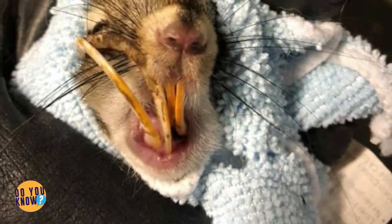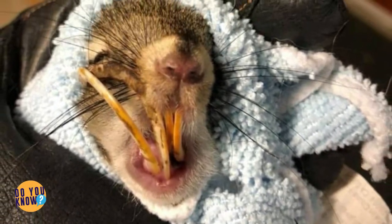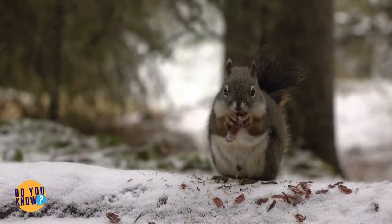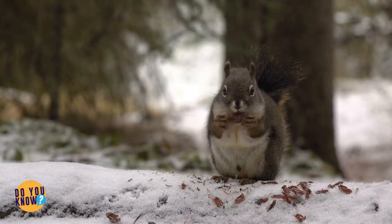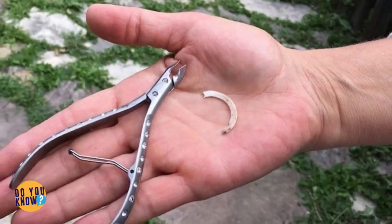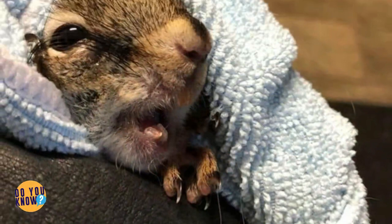The transformation's truly impressive. We can only imagine how much happier he felt with a freer mouth. The next day, Talbot released him back outdoors. The squirrel was thrilled to begin eating whole nuts all on his own, no longer needing to rely on sunflower seeds. He hurried up a nearby tree and rubbed at his cheeks in what was likely the first time he'd been able to do that for most of his life.